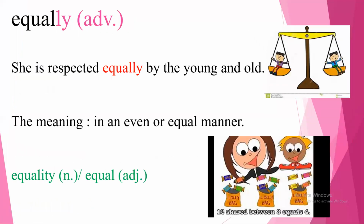Equally. She is respected equally by the young and old. What part of speech is this word? Look at the end. Look at the -ly. It is an adverb. What does this sentence mean? It means that both the young people and the old ones as well respected her in the same way.